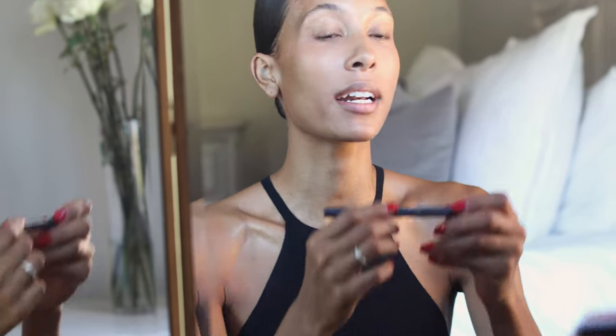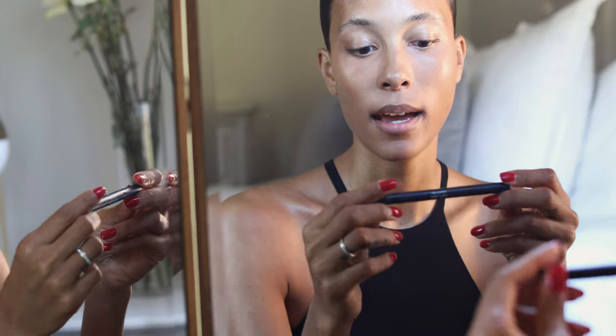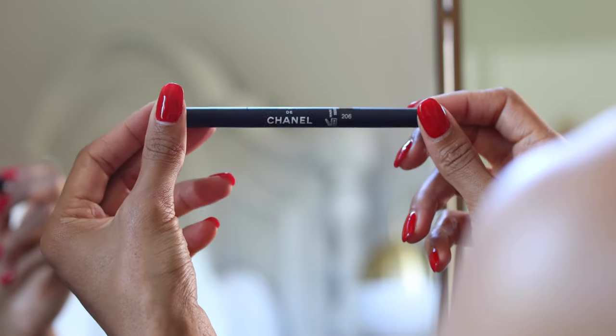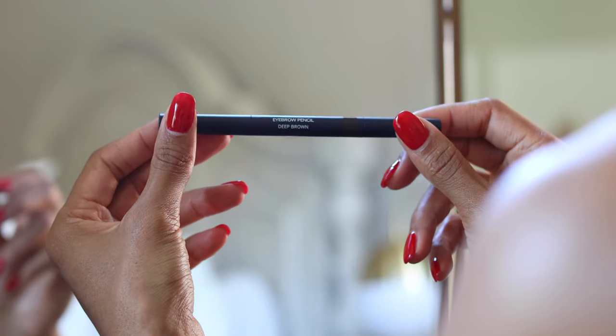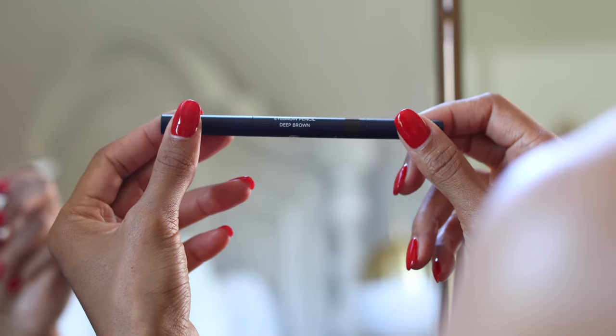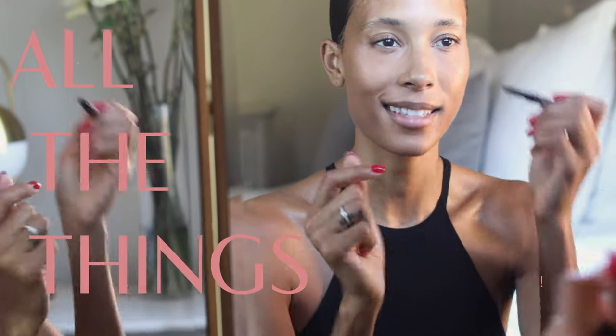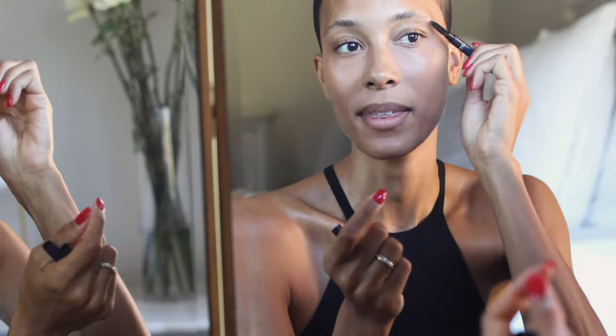Now I'm gonna put my eyebrows on. I'm gonna use the Boy de Chanel eyebrow pencil in deep brown. This pencil is so good and the packaging is so pretty. It's like all the things that just make you want something.